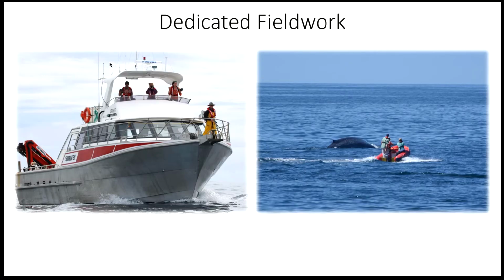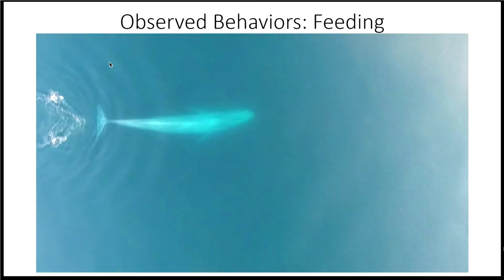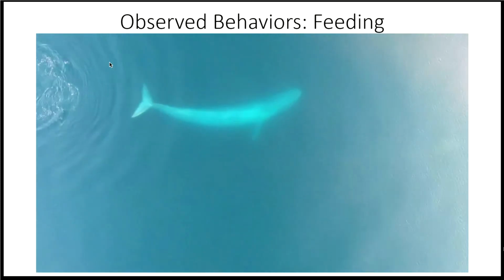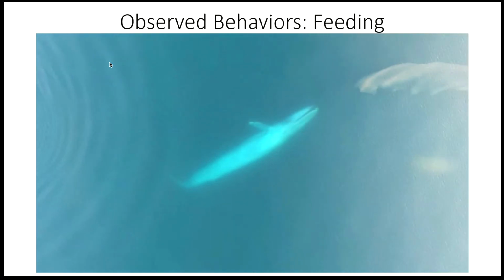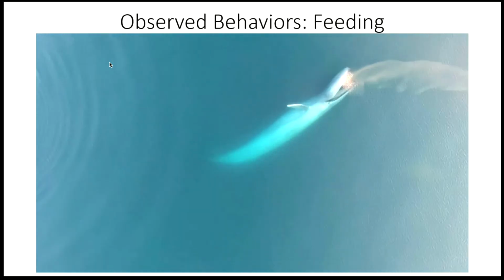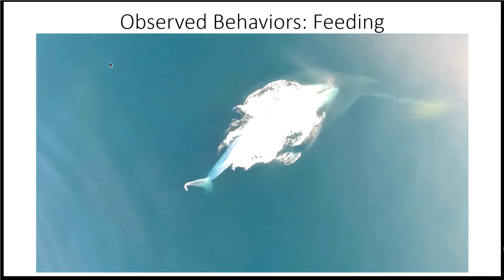So this led to the launch of a dedicated study of blue whales in New Zealand waters. And 3 surveys took place in 2014, 2016, and 2017. In the field, the most commonly observed behavior, as you can see in this video, is feeding. Here you can see this is captured aerially with a drone. You can see a blue whale approaching a patch of krill. It turns on its side and engulfs the prey patch. And feeding was observed at about 35% of our sightings.